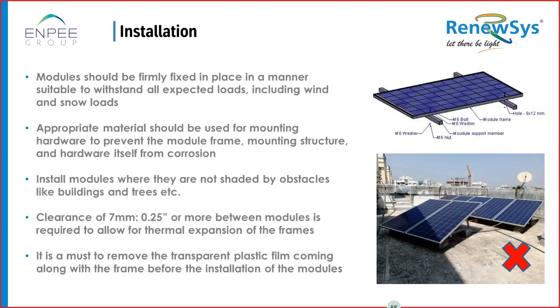And modules should not be installed under shaded conditions, especially under buildings or trees. It may create hotspots over a period of time. And the clearance should be 7 mm or more between the modules. It is required because modules may expand. There will be some thermal expansion of the frames.